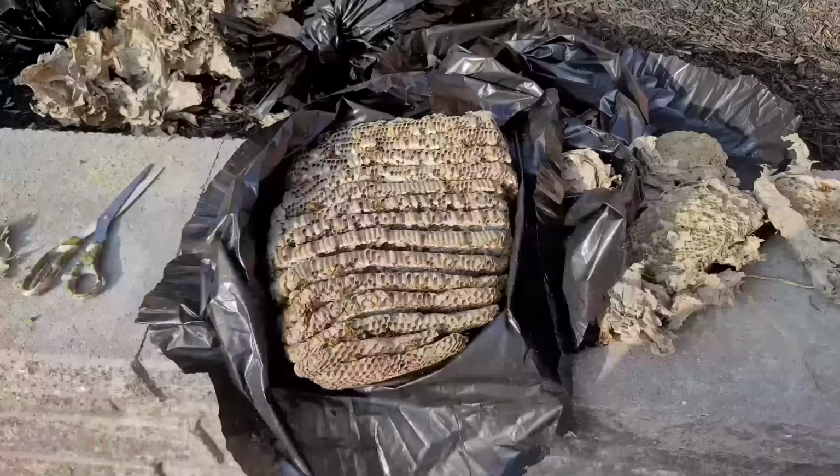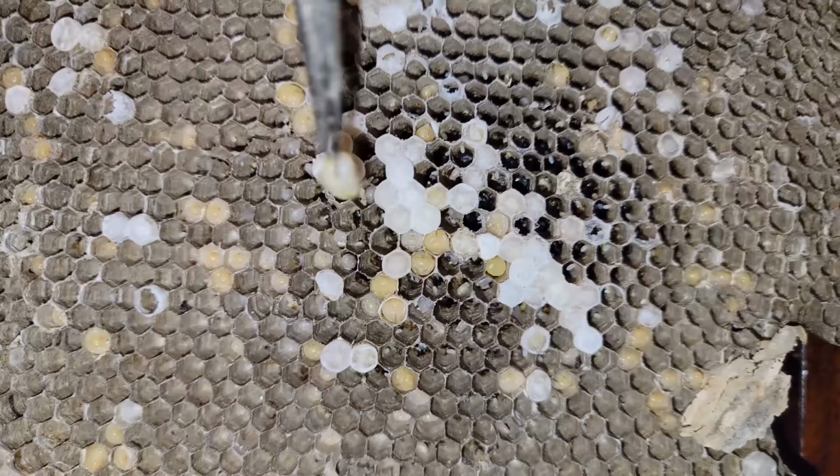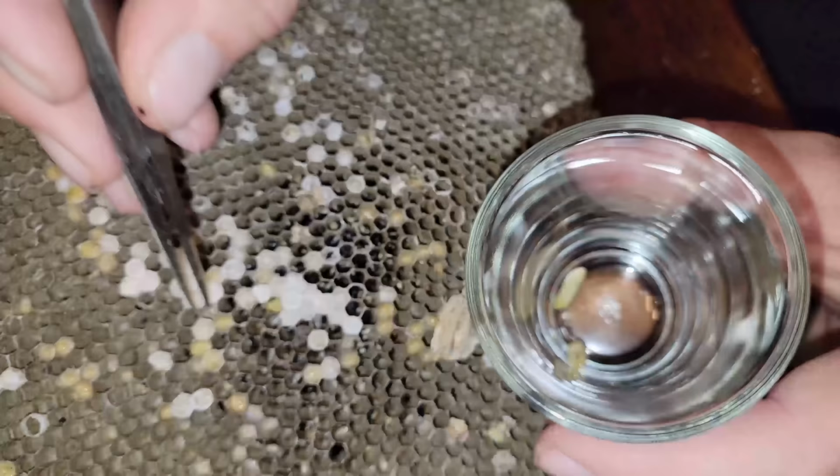I wanted to feed some of the larvae to my squirrels, so I was tweezing them out. Some people like to see the tweezing, so I decided to tweeze out some of the larvae for the squirrel to eat.